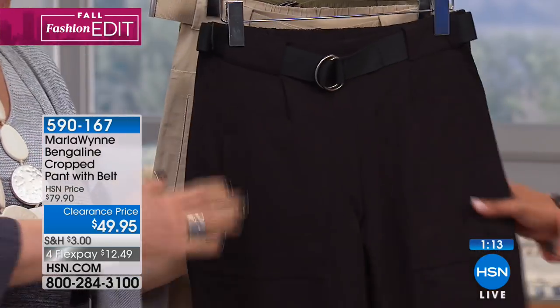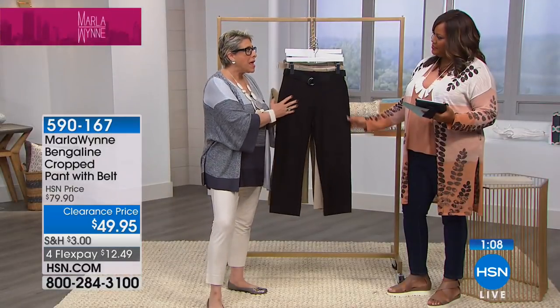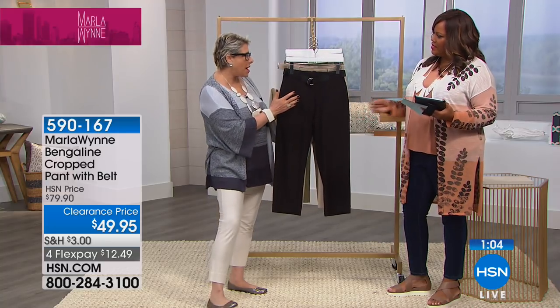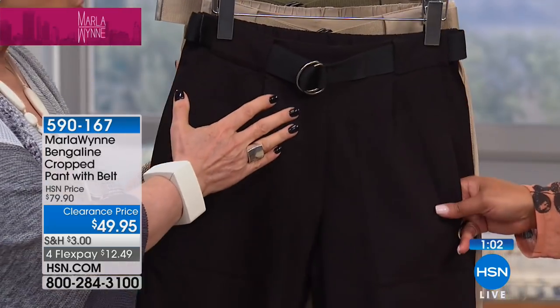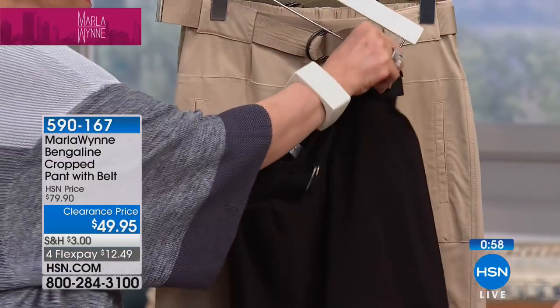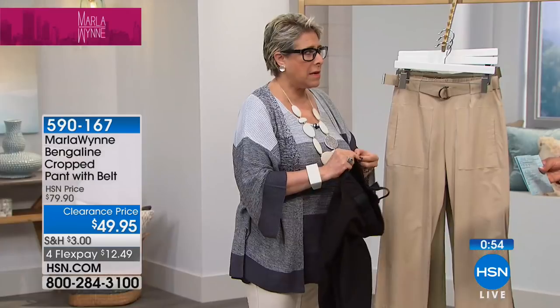It's 36%. So again, one of the reasons I think this is so great, particularly if you're hippy, yes, that's me, if you're a pear-shaped gal, you're gonna love this. If you're an hourglass gal, and if you are an apple-shaped gal, you can wear these, which is always a struggle. What pants are gonna fit me, right?